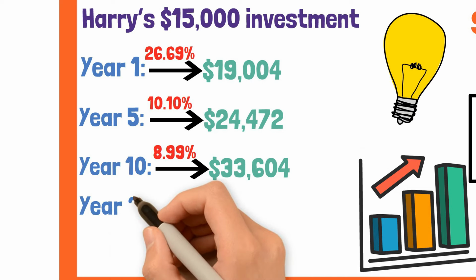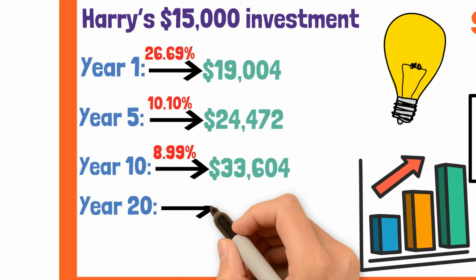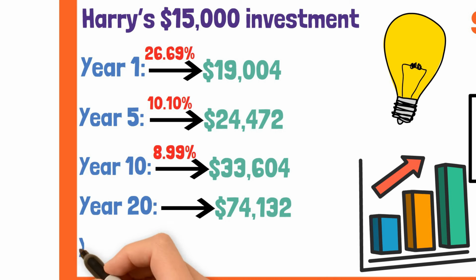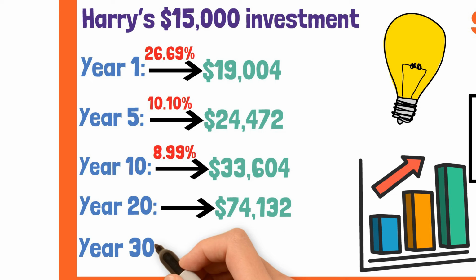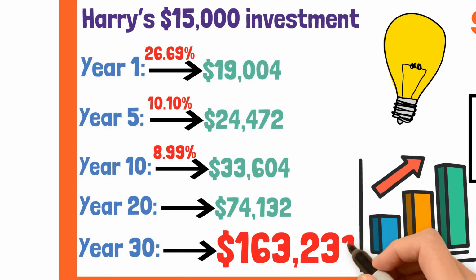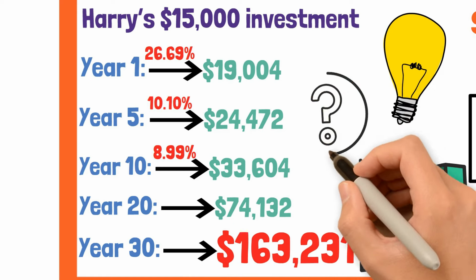Doubling the 10-year growth rate, the investment would potentially be worth approximately $74,132. Extending to 30 years using the same annualized rate, Harry's initial investment could reach approximately $163,231.